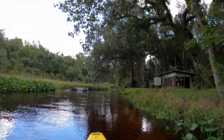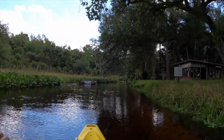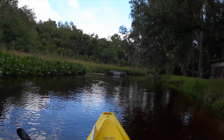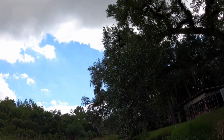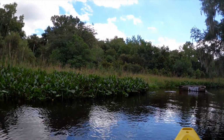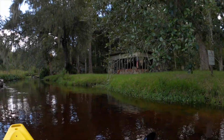Okay, so unfortunately, this is the end of the road. This is where you can't go any further. And I think in the old days, maybe not so long ago, maybe even pre-COVID, you could actually go all the way up to the bridge in Kelly Park. But as of now, you cannot.